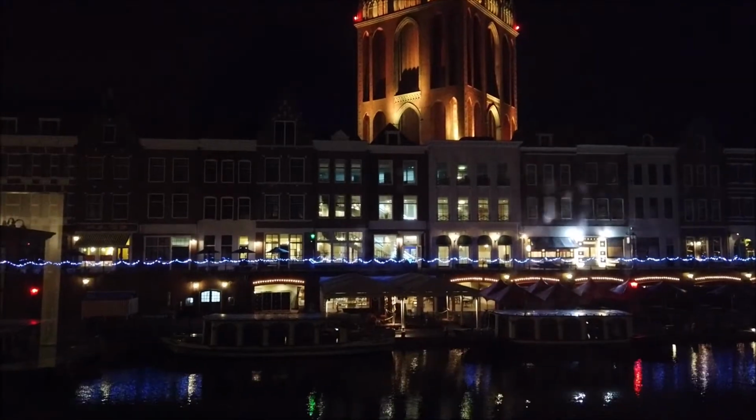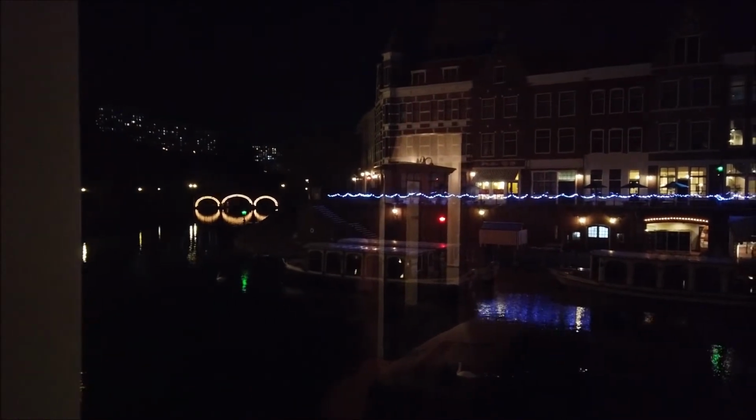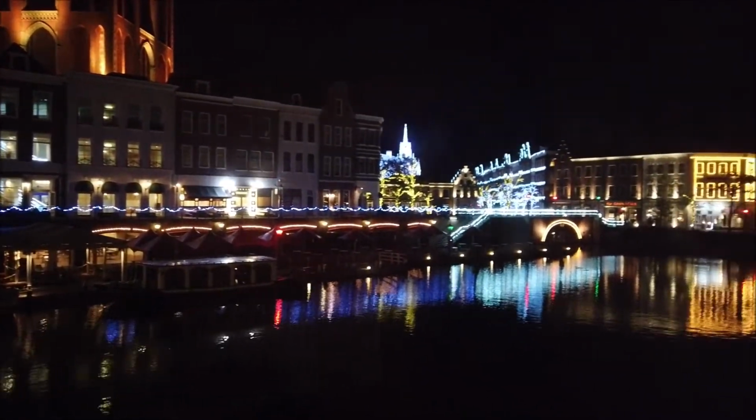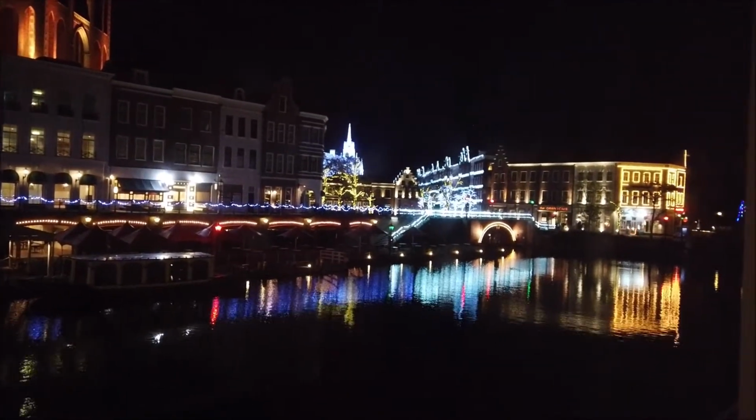While we're here, I want to go ahead and show you the view at night from the room, because again, we're going to be looking in the closed theme park. You'll see all of the boats are docked at the moment. They still have the lights on though. I wonder how late they keep the park lights on.